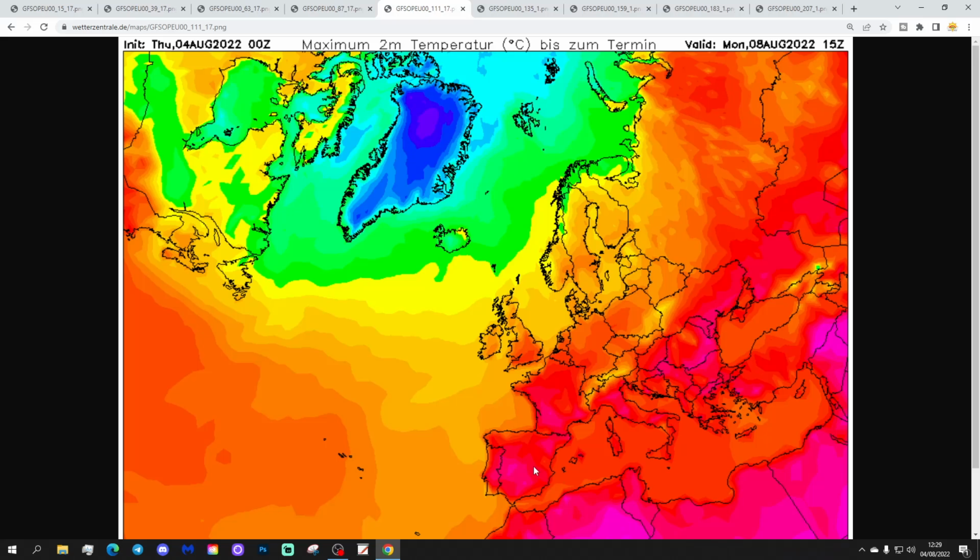Temperature-wise, very hot again through southern Europe. That heat trying to push northwards, gradually getting hotter through France, into the area of high pressure, taking the temperature back into the 30s Celsius. And that heat beginning to go northwards in towards Germany, Belgium, Holland, Netherlands, and some parts of the UK, warming up.